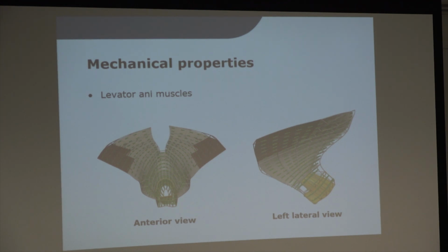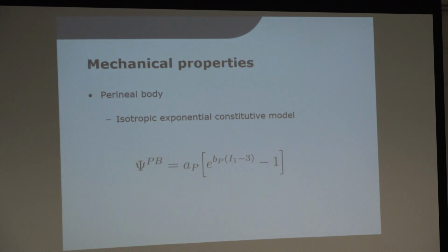So based on this very qualitative description, the model of the pelvic floor was modified to introduce this uniform fiber field. The mechanical behavior of the perineal body was modeled by this standard isotropic exponential constitutive model. This is because anatomically, it mainly consists of intermingled muscle fiber without a predominant alignment.